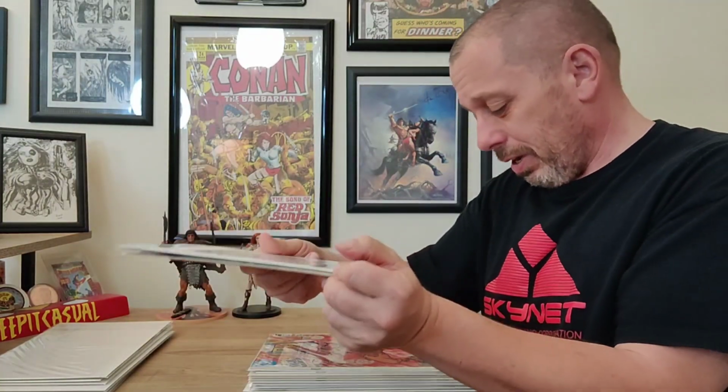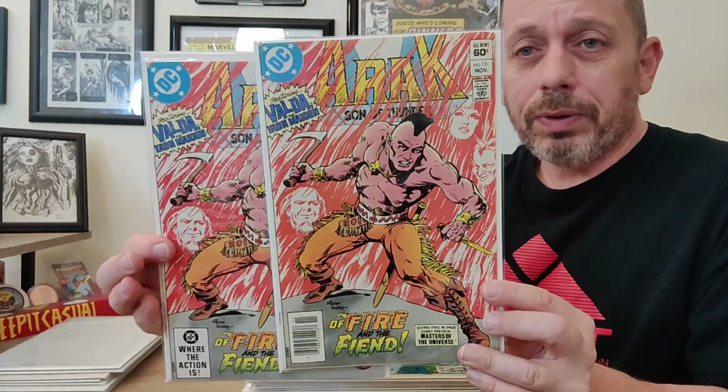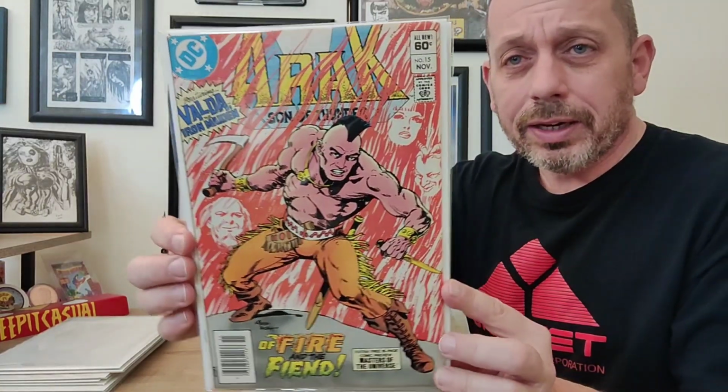All right, next up, another Alfredo Alcala cover, and this is where Arak changed up a little bit. He got a different haircut, a little bit of different style clothing, and embraced his Native American roots a little bit more. And this is featuring Valda the Iron Maiden, of course, but it says Of Fire and the Fiend. And this issue is also special because it had a 16-page preview of the Masters of the Universe comic. So we have this in newsstand and direct, luckily, and there we go.